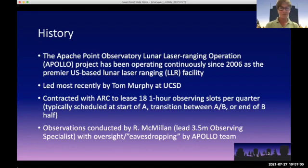The observations have been made predominantly by Russet McMillan. Again, many of you know Russet, the lead observing specialist on the 3.5 meter. And with some oversight, or what they call eavesdropping, on the part of the UC San Diego team or the Apollo team. They're not just at UC San Diego.